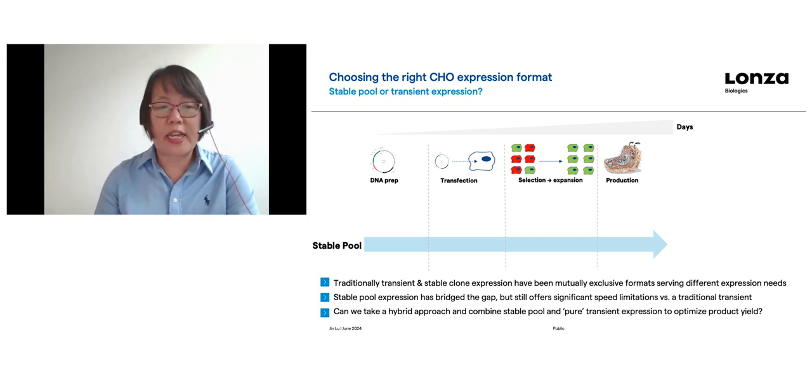When preparing stable pools, the workflow involves preparing DNA vectors, followed by transfection. Then you proceed to the selection and expansion stage of stable pools, where you use specific media and add selection reagents to selectively grow the well-transfected cells. Next, you enter the production stage supported by specific media and feeds to give you high harvest titer.